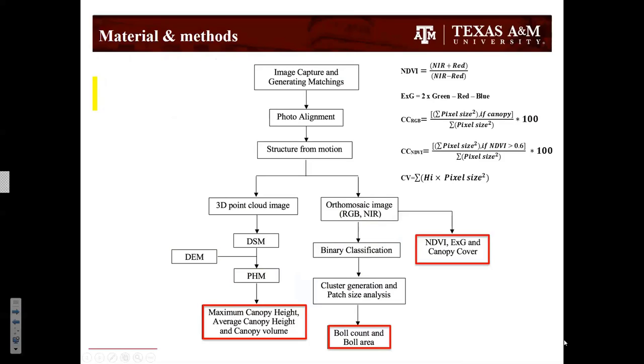Two questions for you. For your multispectral camera, how many bands do you use? Three. On three? Yes, it's called a multispectral camera. Okay.